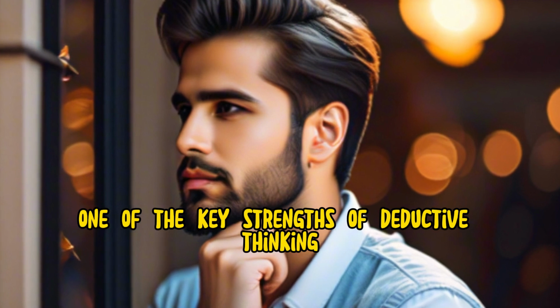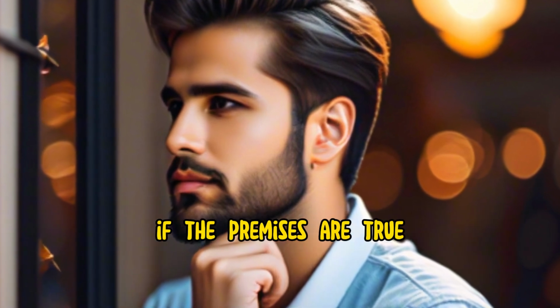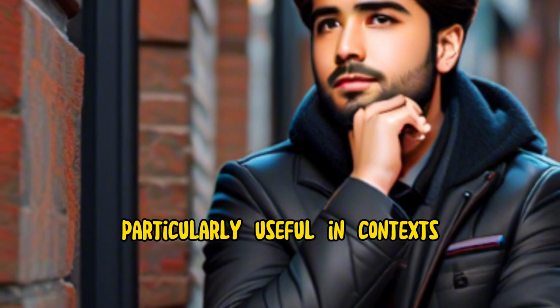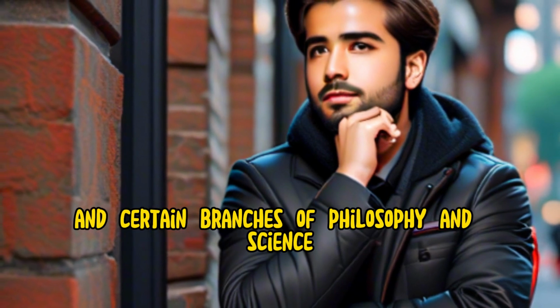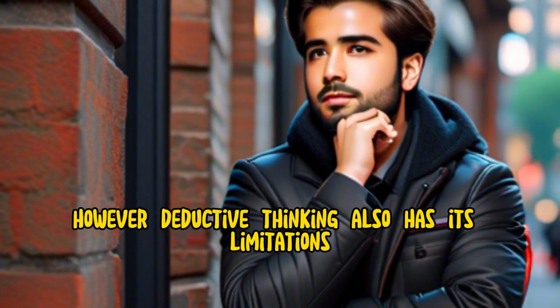One of the key strengths of deductive thinking is its ability to guarantee the truth of the conclusion if the premises are true and the logical rules of inference are followed. This makes deductive reasoning particularly useful in contexts where certainty and precision are paramount, such as mathematics, formal logic, and certain branches of philosophy and science. However, deductive thinking also has its limitations.